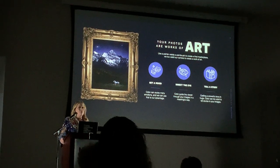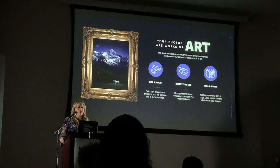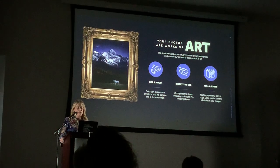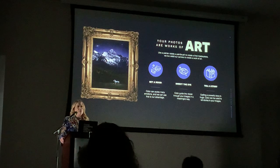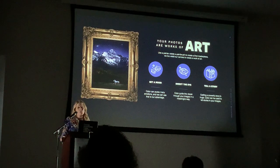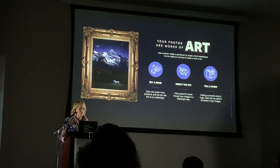We can use color in a couple different ways, and I'm going to talk about specifically three different ways here. The first is to set the mood. Color can evoke many emotions, and we can use this to our advantage when we're photographing, when we're editing. Color can also guide the viewer through your image in a very, very meaningful way. And finally, you can tell a story with color. Crafting a powerful story is very huge when you're composing, when you're shooting, all that sort of thing. So color can be used to aid in this process and help tell your stories.